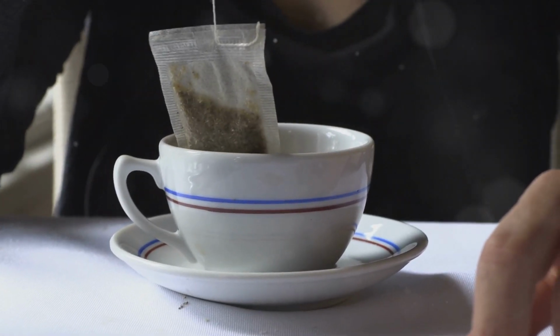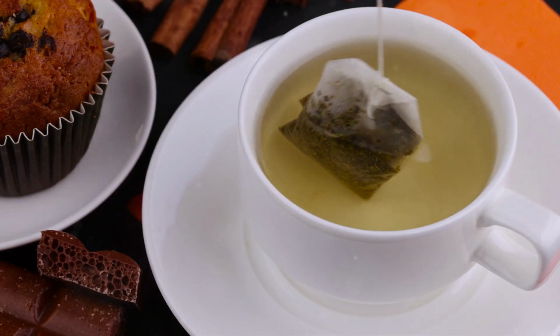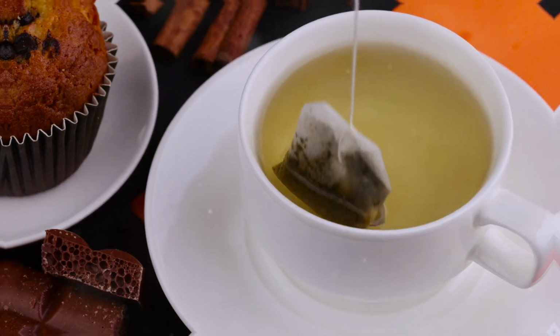Green tea elixir. Steep 1 green tea bag in 8 ounces of hot water for 3 to 5 minutes. Sip 2 to 3 cups daily to enjoy its antioxidant-rich, fat-burning power.